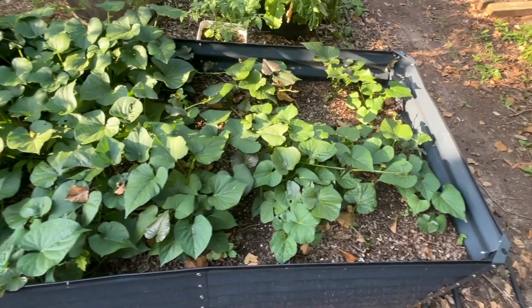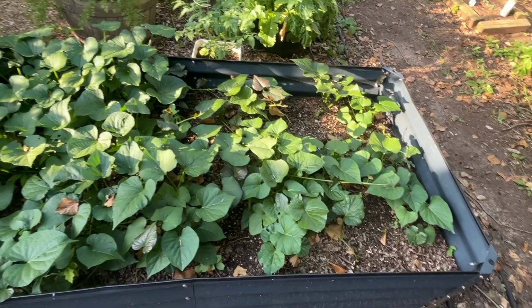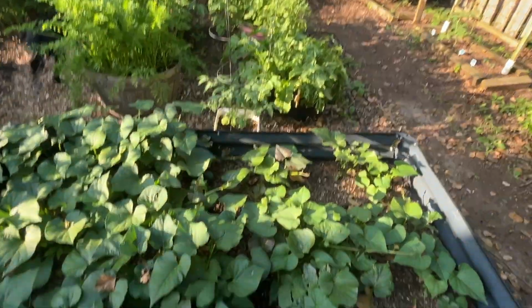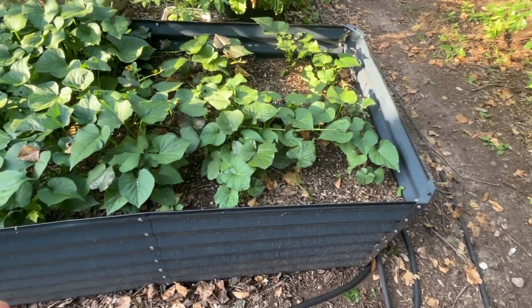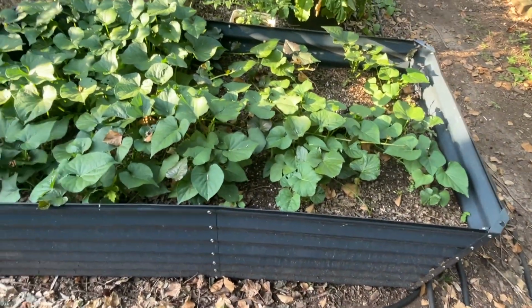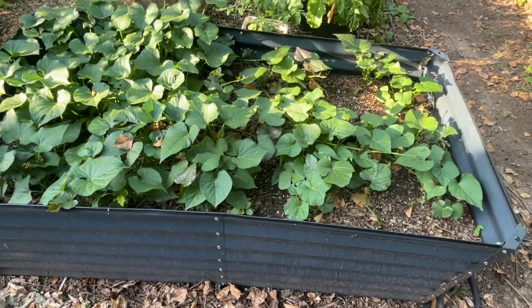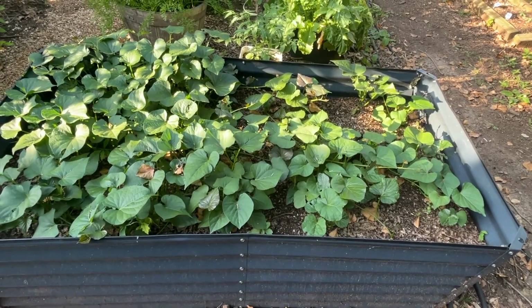So not much I can do about the sun here. I did what I could when I tore down those trees right in this area. That'll have to be, but we'll see what happens at the end. I mean, the plants look healthy. All the plants look healthy. But then again, last year my plants looked healthy too, and I got no sweet potatoes at all. So hopefully I'll get something this year though.